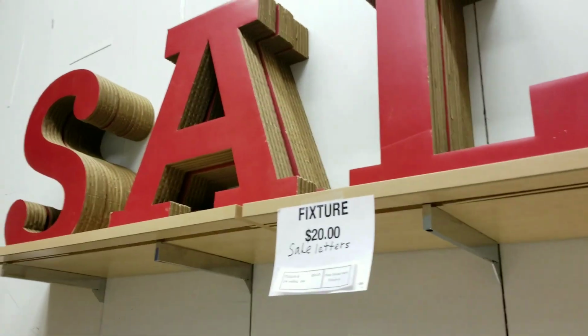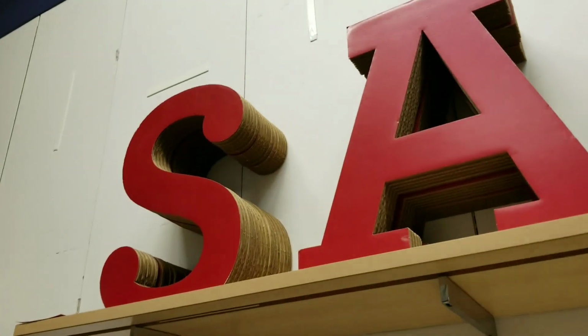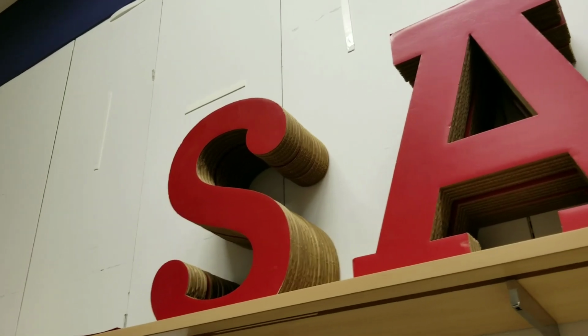Check this out. Cardboard sale letters for sale. $20. That's cool. That's a lot of money though, $20.